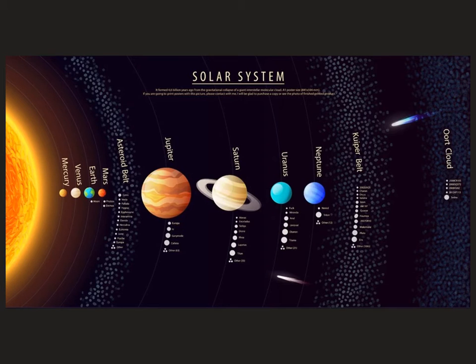As we can see, we have all of our planets. We have Mercury, Venus, Earth and the Moon, Mars, and 2 moons, Phobos and Deimos, the asteroid belt. In the asteroid belt, we have many asteroids that are even bigger than the Moon. One of those asteroids, and maybe the most famous one, is Ceres.